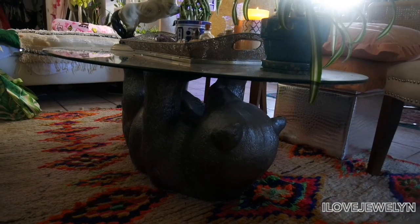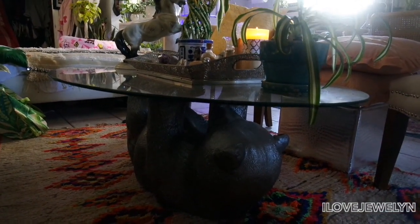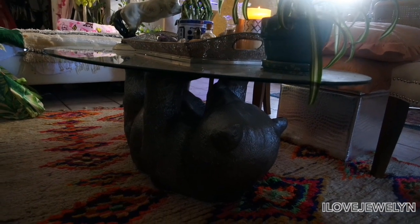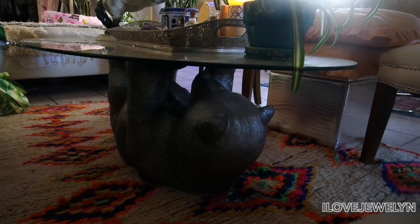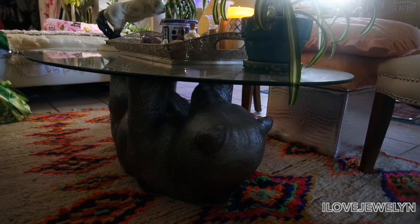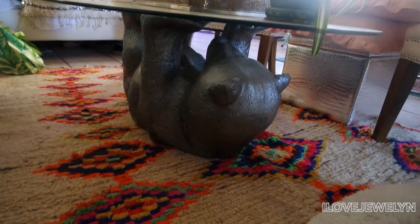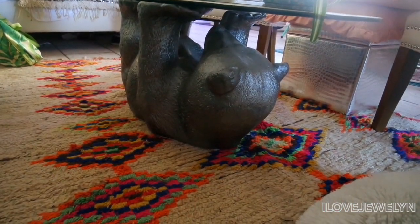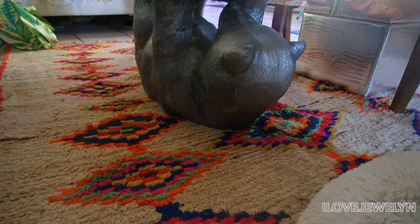So here's my coffee table, and it's silver, it's vintage. I sprayed him. He was originally green, and when I thrifted him, I had to make him match my aesthetics, so I sprayed him silver. Had him now for a couple of years, and he is lying on the top of my vintage thrifted handmade rug from Marrakesh, Morocco. I love the pop colors, and I am in love.